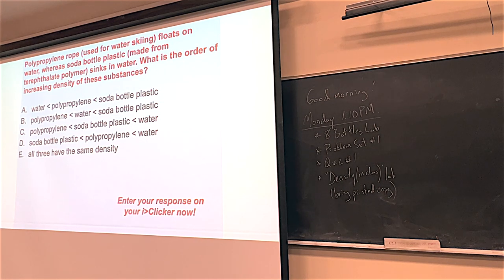So does the least dense material float on the top or sink to the bottom? Float at the top. Well done. In this case, then, the rope floats, which is good for the water skiers. You want that to be on the top. So the polypropylene rope will be the less dense because it floats.